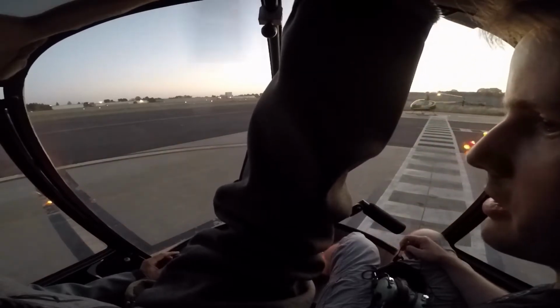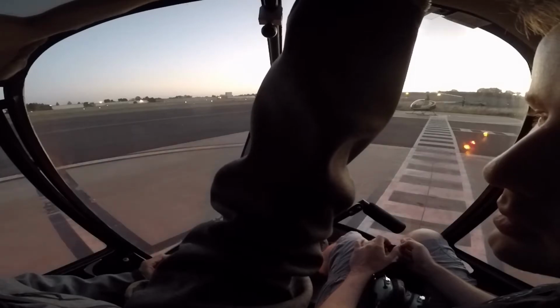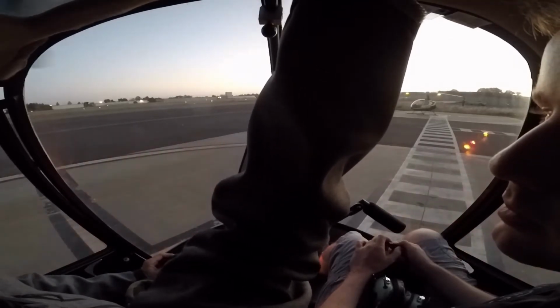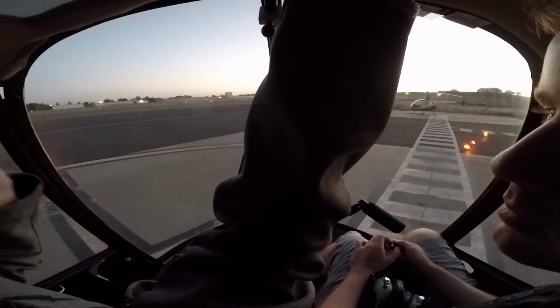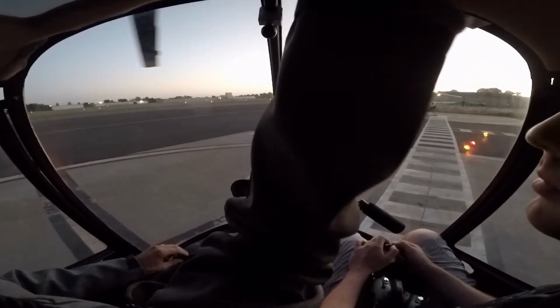But why can't we just keep it like this for the whole flight? Because if we do, we'll get what's called carb icing whenever we descend. So carb icing is basically, give me one second, we'll stop this first.